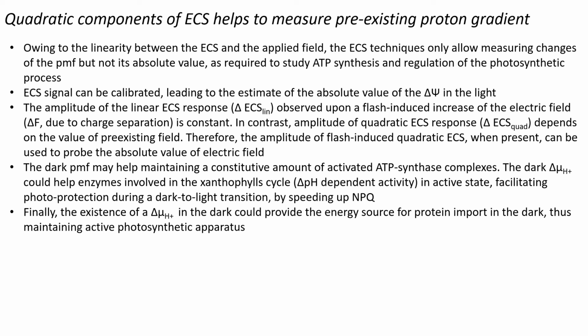Thus, when the ECS component is separated into the linear and the quadratic response, from the quadratic response we can get the value of the pre-existing field. The value of the pre-existing field will give us the absolute value of the PMF. The absolute value of the PMF helps us to study the ATP synthesis process and thus provides information about the PMF that is present during the dark-adapted state of the plant, which is important for the maintenance of the photosynthetic apparatus and in photoprotection mechanism.